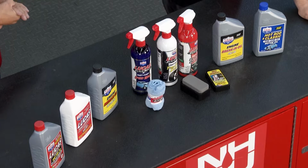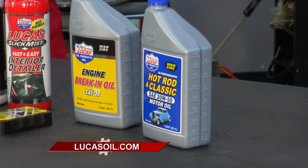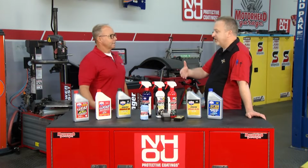So Lucas Oil, over 32 years we've been in the additive business, both on the fuel and the oil side of things. But I wanted to bring out some different products to let the followers be aware that we make not just racing oils and diesel oils, but we have some unique products that are brought here today. One being our Hot Rod and Classic for the many that drive classic vehicles or restored hot rods. Let's talk about that. It's very specific.